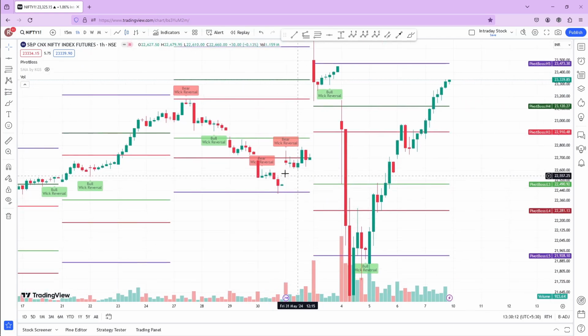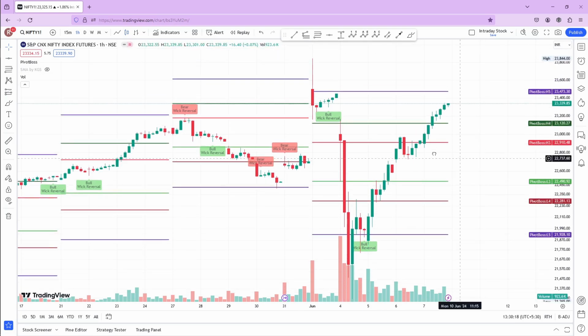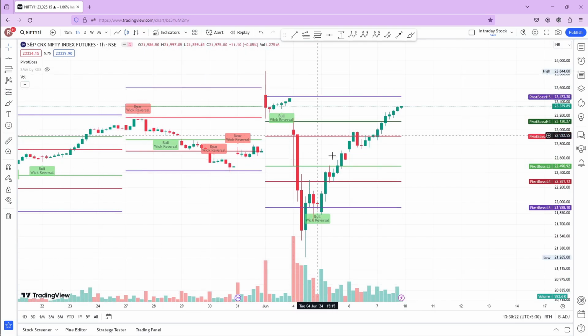And after that, any close below H4 can go towards H5, and that also happened. So out of 5 trades, 4 profit, 1 is no loss, no profit. And now the next week, the last week, what has actually happened? Let me close the wick reversal setup for now because I want to do analysis.